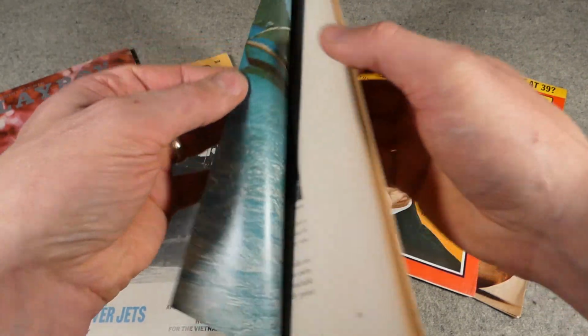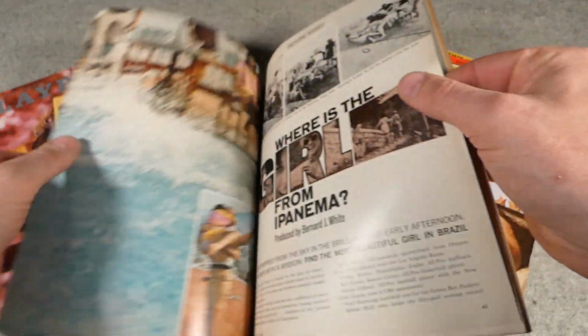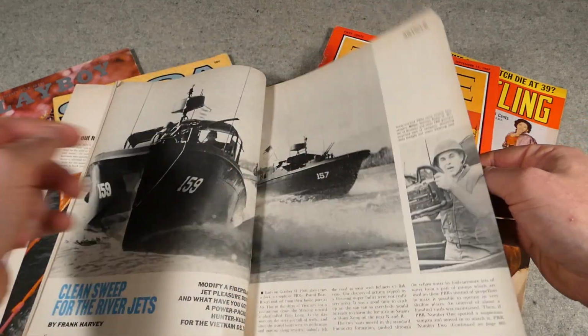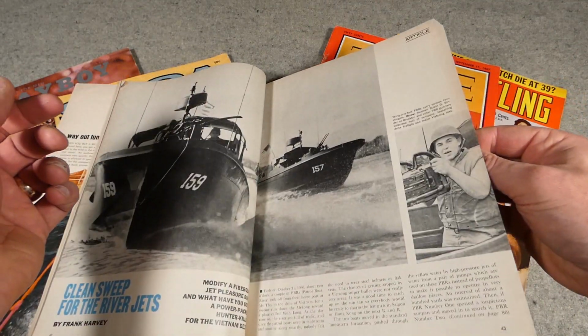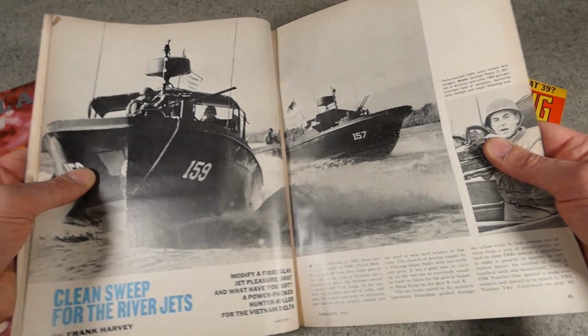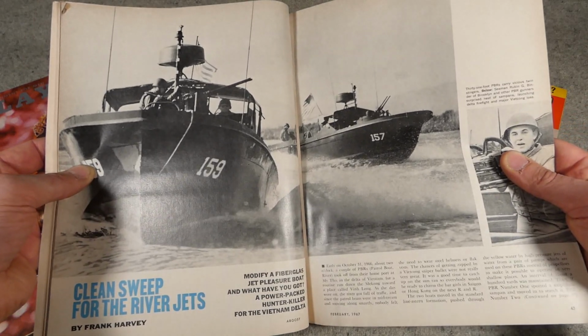So again, these magazines can have articles in them which are specific to the war as well, which is quite interesting. Oh, well, only a 2-page article, but nevertheless quite interesting. Oh, continued on page 80. We won't bother with that, but just to show you the spread there, the 2 PBRs, Patrol in Vietnam.